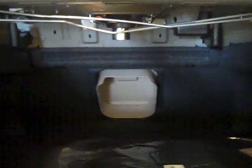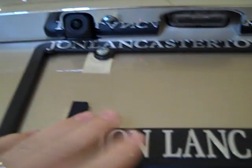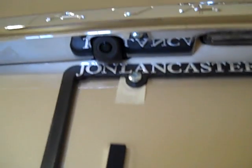I'm going to close this guy back up, and while I'm coming down, well, look at that backup camera. So if you've got an Avalon with nav, it comes with a backup camera, obviously shift into reverse and see what's behind you.